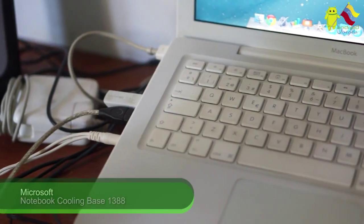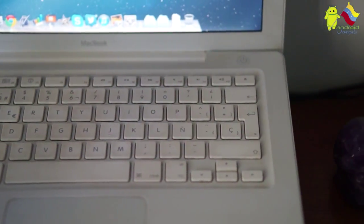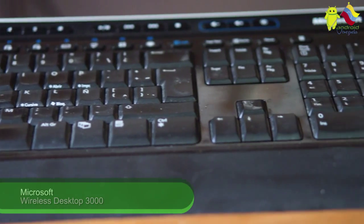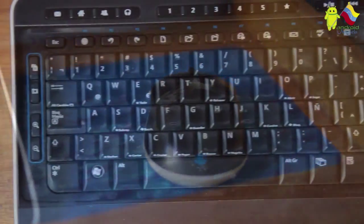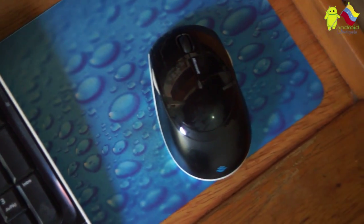The MacBook rests over a Microsoft Notebook Cooling Base 1388, most of all in order to give the screen some height. I don't turn the fan on that often. As peripherals, I'm using the Microsoft Wireless Desktop 3000, a very competent keyboard and a very competent mouse. Even if they are optimized for Windows, they are comfortable, responsive, and work quite well with Mac OS X.